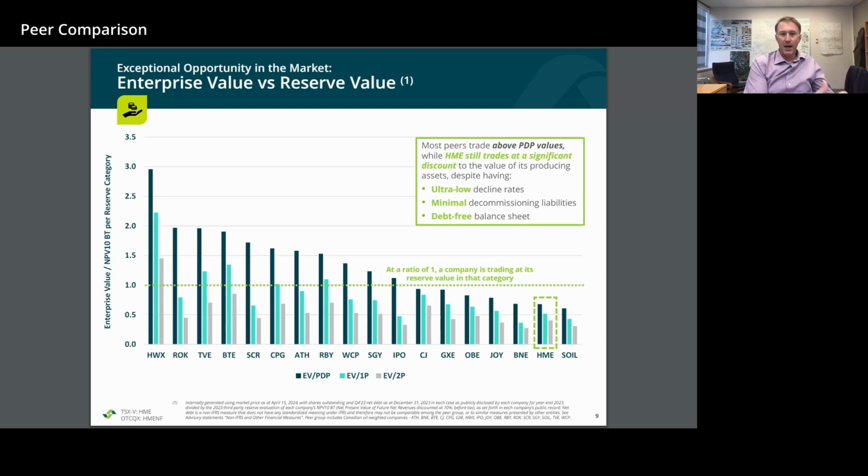The PDP is the black bars, so let's just talk about that. Most of our peers, you can see there's a green dashed line at the 1 times. So that would be your 1 times PDP. Most of our peers are trading at, or in some cases significantly higher than, their PDP value. In our case, we still trade at about 0.7 times our PDP. And we trade as though we have a very high decline rate, where in reality, we don't. We have a very low, ultra low decline rate. So I think, again, this is just a slide that shows the opportunity that Hemisphere presents in the market today.